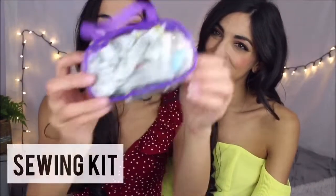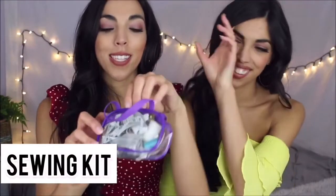It is little, but it is strong, and it is mighty. This is a sewing kit. Now, if you are especially working, or a lot of females, we always have some kind of issue with our tops or our skirts. This changes everything. You got little scissors that you can cut things with. If you're buying clothes, you can cut off the tags.